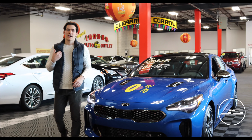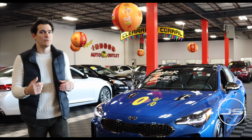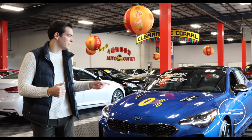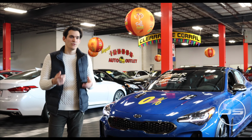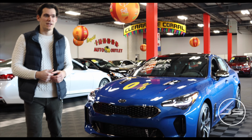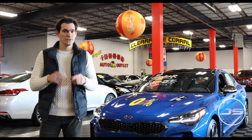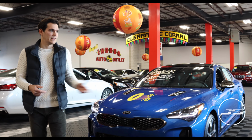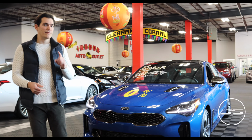If you're new, I'm James Salvatore, and today I have something a little bit different than what I normally do. This here is a Kia Stinger. However, this isn't any normal Kia. This Kia will go 0 to 60 in 4.7 seconds and has 365 horsepower. Now those are serious numbers for any car, let alone something like this. And today, I'm going to tell you everything about it.